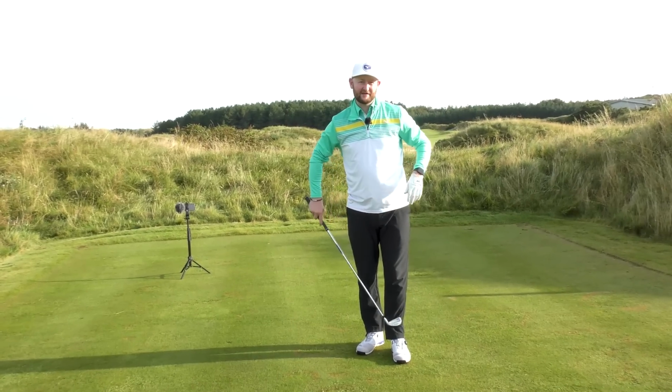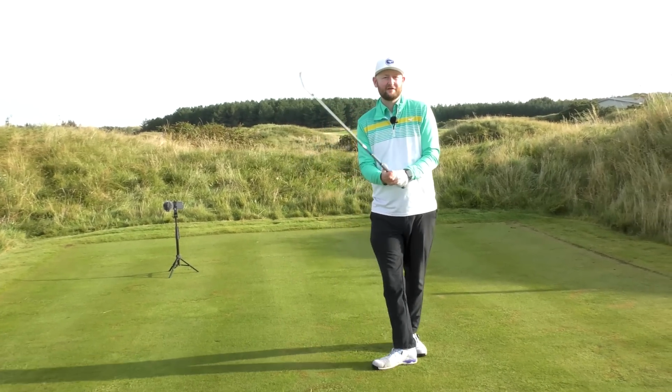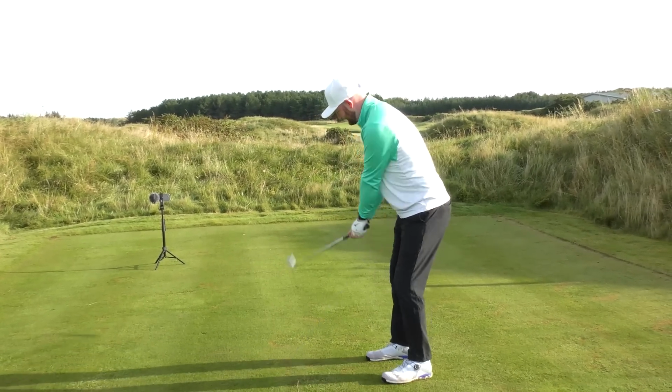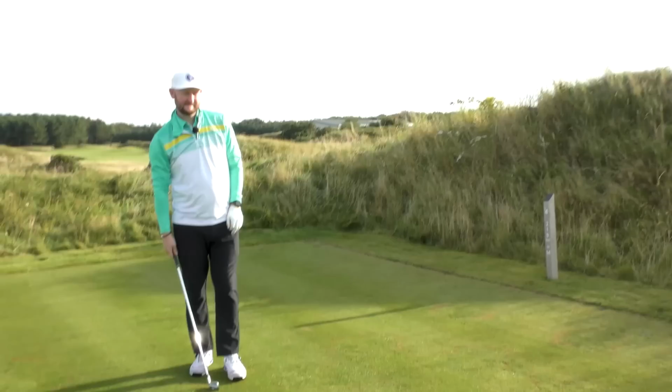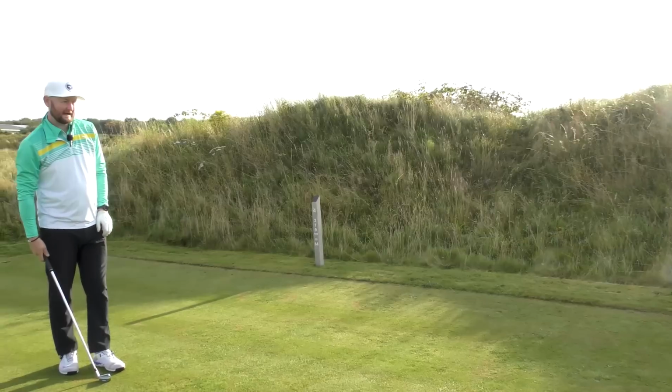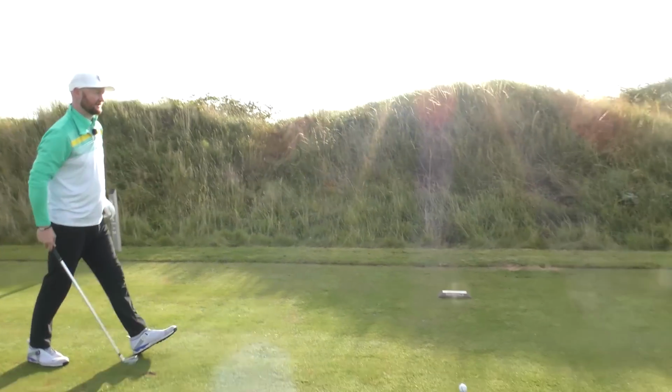There is a nice bank on the left side of the green, so I can aim at that, cut it off it. If it hits it, feeds it to the flag. If not, we're in a good spot. Wind's off the left as well, so everything about this is saying a good golf shot for me.